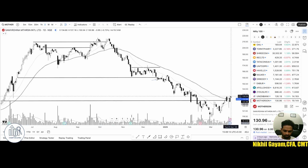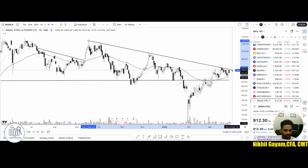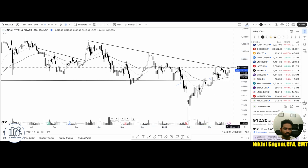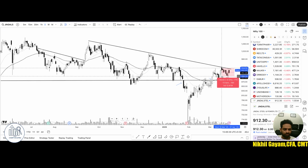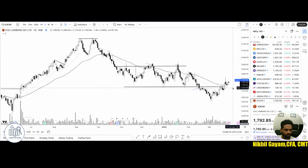Mothers and Sumi, not good. Zindal, I like how this is becoming tighter and tighter. Let me just put an alert somewhere around here. I like how this is forming. Probably a small swing trade we could have initiated here because the stop loss is only 3 to 4% on this time. Interesting. Let me just watch it.